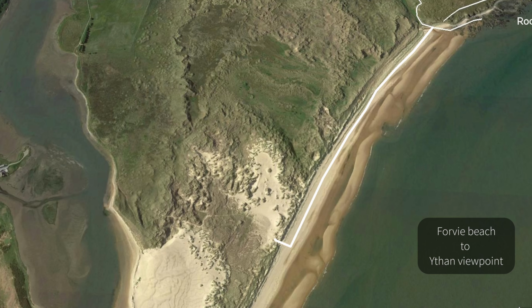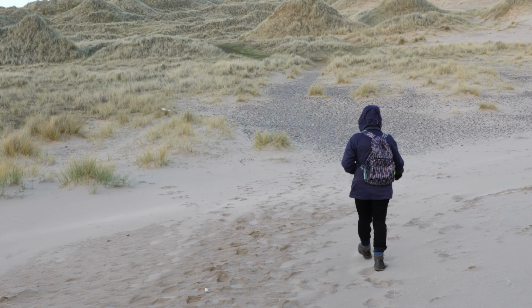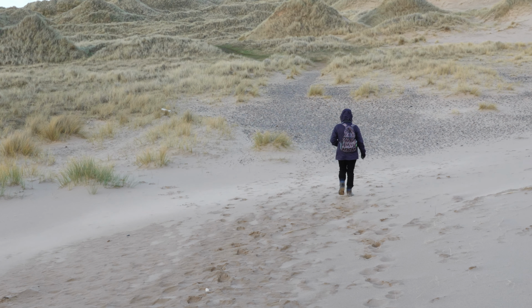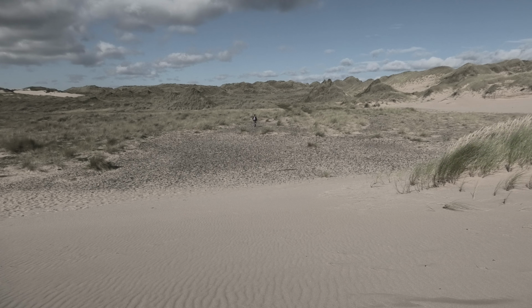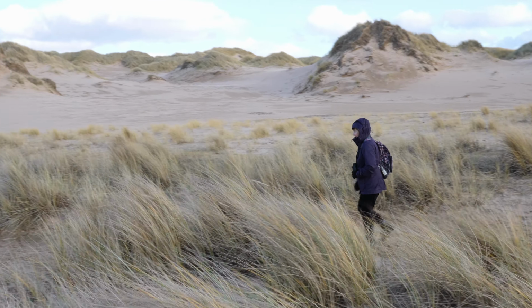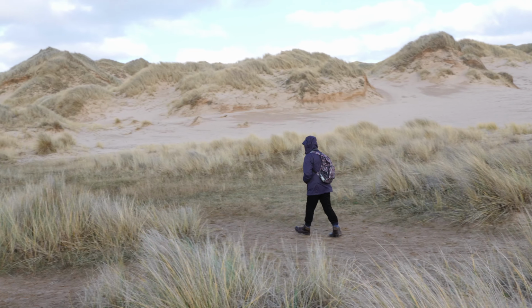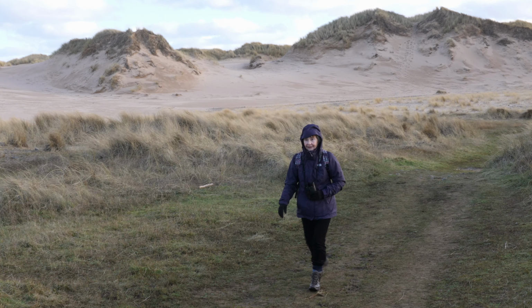At the end of the last ice age, as the ice sheet melted, large quantities of sand and sediment were deposited into the North Sea. Over the centuries, sand has been washed ashore, forming Forvie's sand dunes, one of the largest areas of blown sand in Scotland. The dune system begins a little north of Aberdeen, continues past Balmedie, and, as we saw earlier in our walk, ends by the cliffs at Rockend.